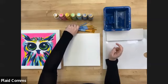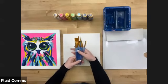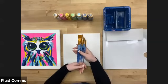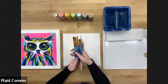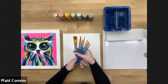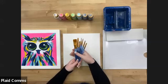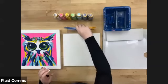And then I've got this variety set of Craft Smart brushes. I think it's a 7-piece set, and we've been using this a lot for our paint night. If you've joined us, you probably already have this pack or something similar. It's a really good value, really affordable at Michaels, and it's got a ton of different sizes and shapes of brushes. I love this one.